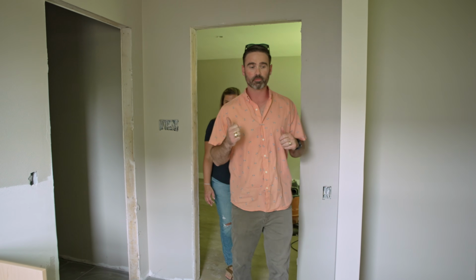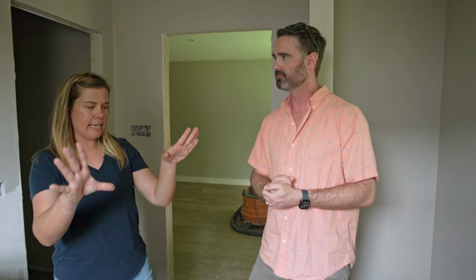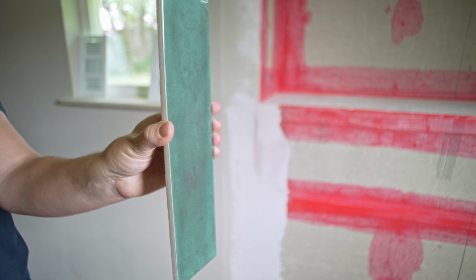There's no tile yet, but the material's on site, and I gotta show it to you. So after we get that hall bath wrapped up, we'll move on to the primary bathroom. Similar, but a little different treatment here. Yeah, definitely. You can see the shower taking shape. We've got a really pretty green tile that we're gonna use on the walls in here. I'm super excited to see this one go in.